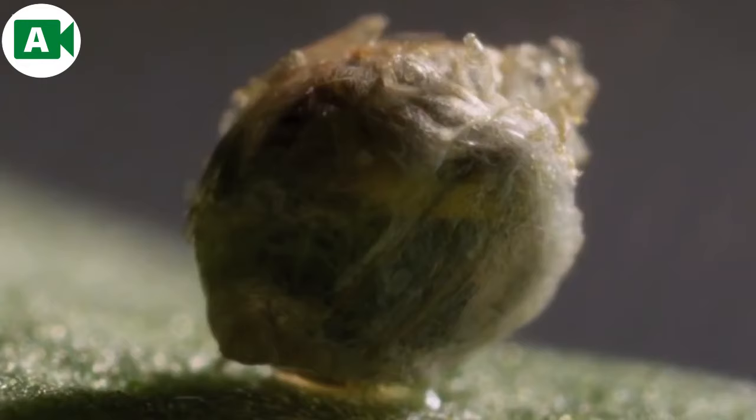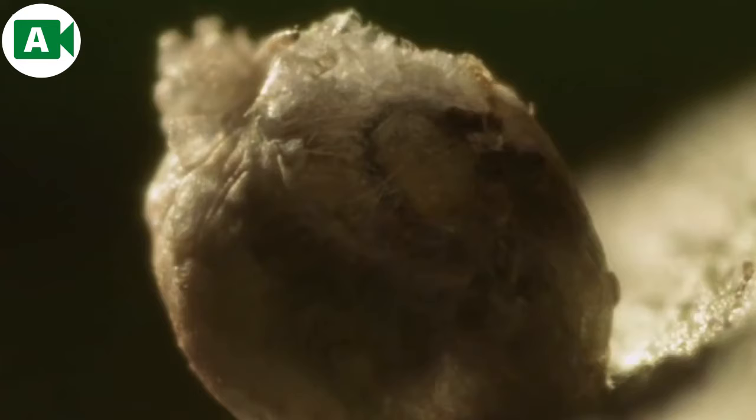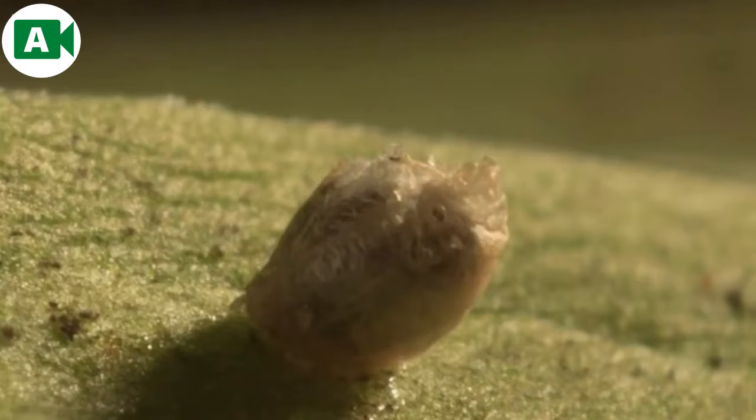I'm looking for a big black mass inside of the dead aphid. Oh. That looks like a leg or antenna of something. Yep. It's definitely moving. Inside the dead aphid here, we actually have another species of insect. And that insect is a parasitic wasp.